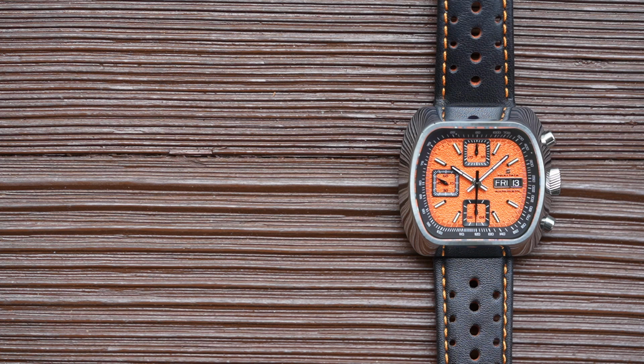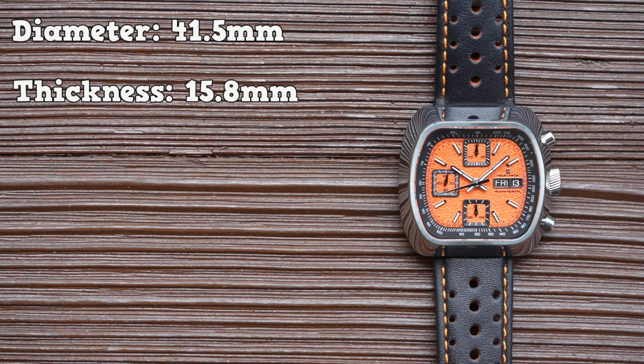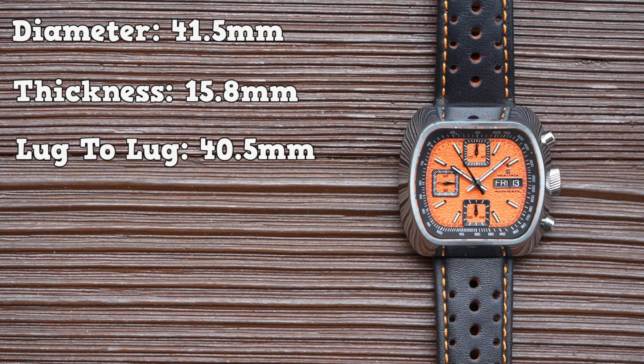So on to dimensions and specifications briefly, and I'm going to do this twice because they actually have different cases to accommodate the different movements. Dimensions for the Auto are as follows: 41.5mm in diameter, 15.8mm thick. Now, all of these watches have double dome sapphire, and that Valjoux is well known for being a beefy boy, hence the thickness, but they wear really nicely thanks to a super compact lug-to-lug of 40.5.